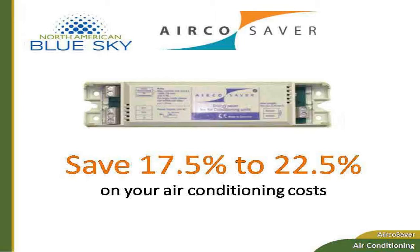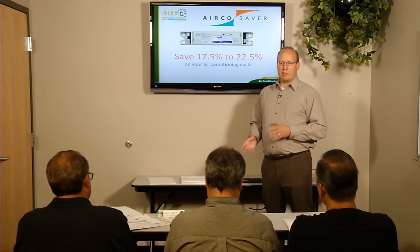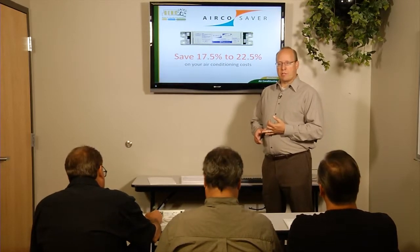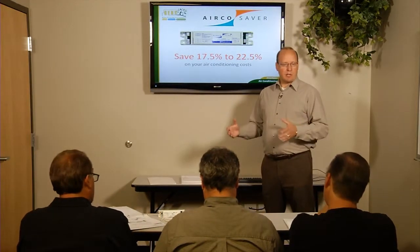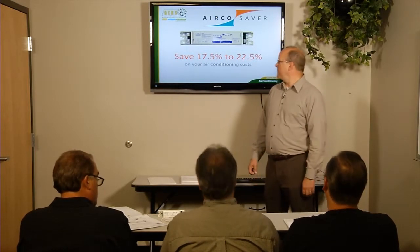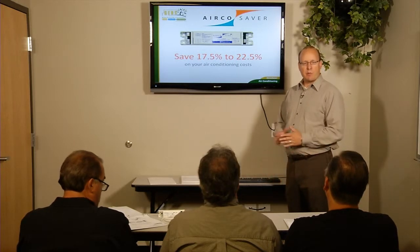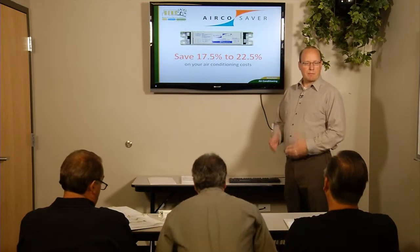So the things that take into consideration the level of savings, there's a lot of different factors. Things that we build into our return on investment model is how many hours of operation, what their actual cost for energy is through the energy company, and overall what the size of the unit is that's going to be producing cool energy. So the larger the size of the unit, the better energy savings that we're able to provide. On average, 17.5 to 22.5% is going to represent somewhere around 85 to 95% of our customer base, and we have seen upwards in the 32 to 36% in certain scenarios.